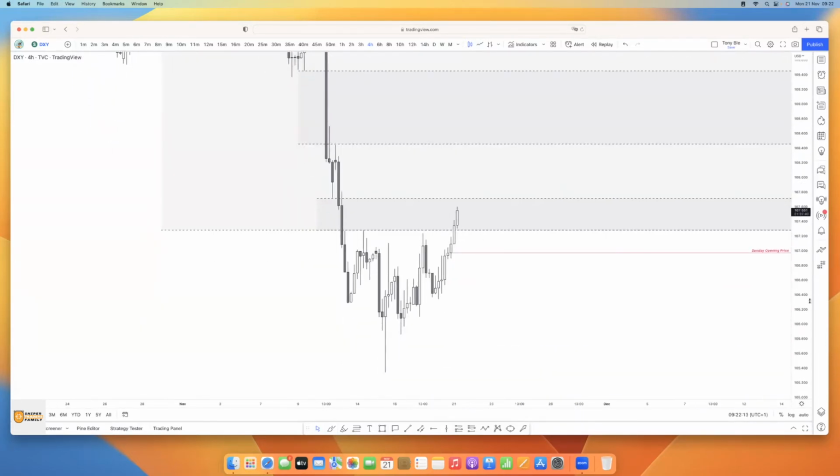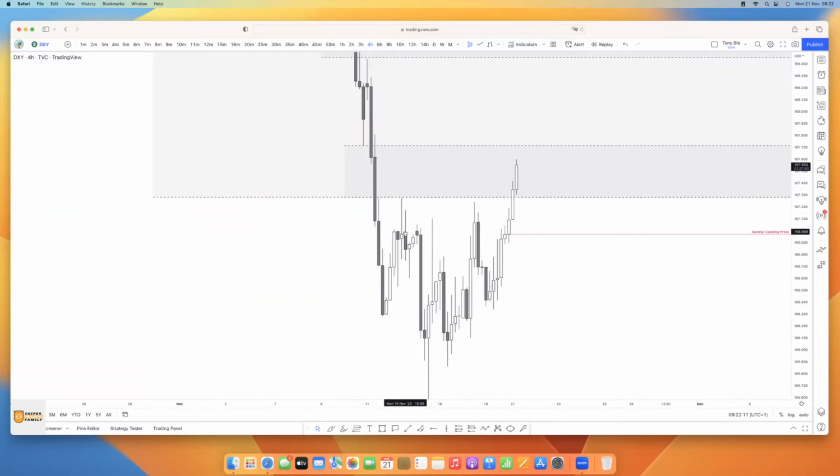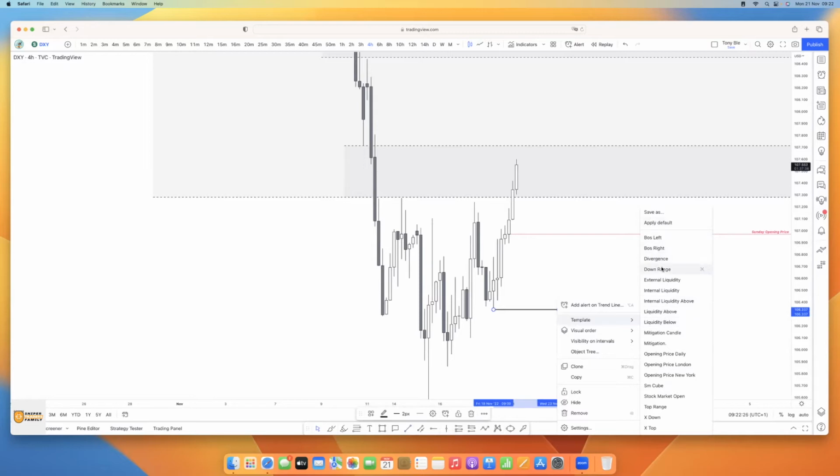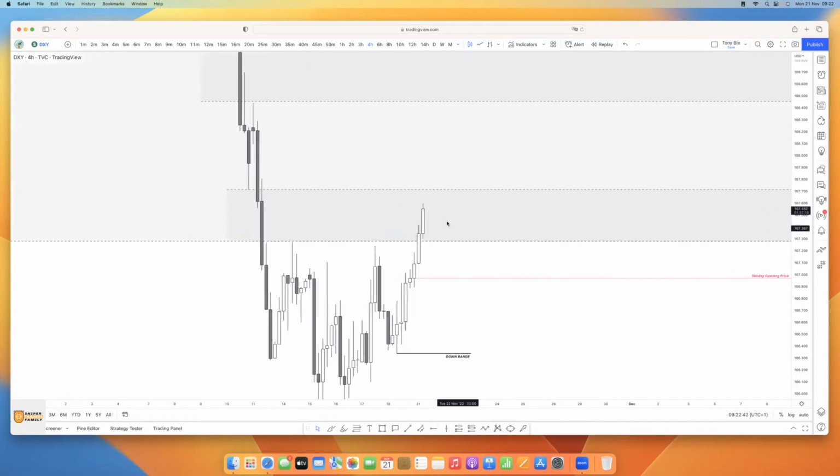Since we have this higher low, this higher high, in terms of the 4 hour range, we have this as the down range on the 4 hours. The top range has not been set yet. Inside that daily imbalance, we also had a 4 hour imbalance again. So there's imbalance inside imbalance inside imbalance. So we have this on the 4 hours.